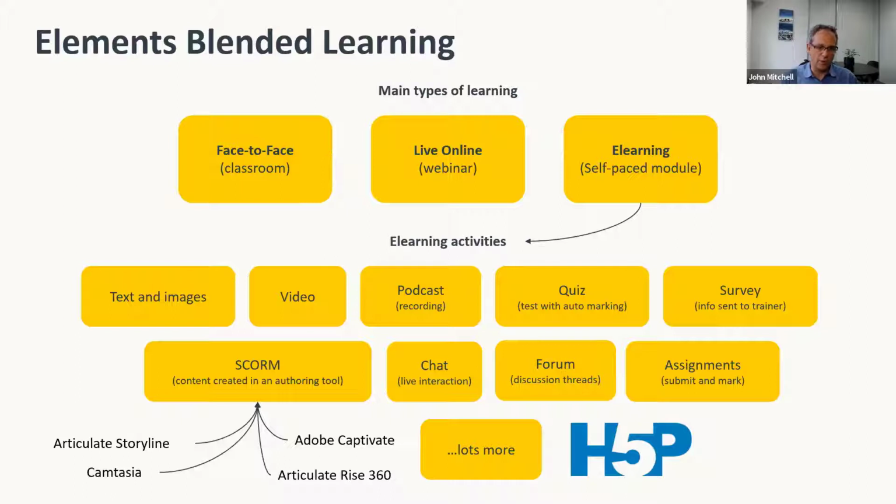So you have authoring tools. You might have heard of Articulate Storyline. Again, that's going to come up today. Adobe Captivate, another one. So these are tools that allow you to create e-learning content. And then when you create that content, you save it in a format called SCORM. So it's the common format that other systems can then save and run. So Moodle can host a SCORM object, and then that can be played within an e-learning module. So SCORM, really important one for you to pick up on if you haven't already.